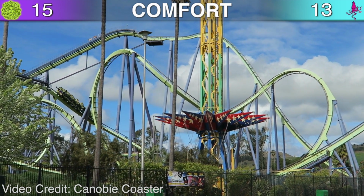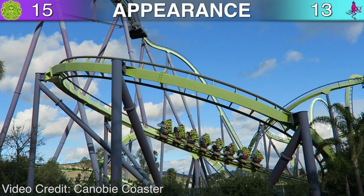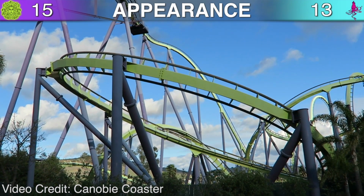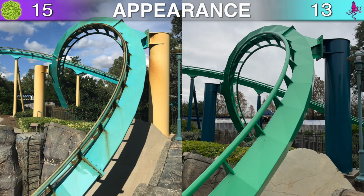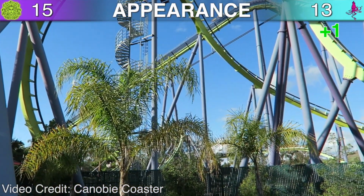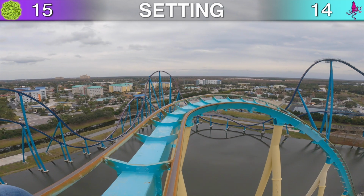Point Medusa. And with a very close matchup nearing the end, let's see if a couple other categories can make a difference. While I enjoy the off-ride appearance of both coasters, Medusa's colors are not as aesthetically pleasing to me as Kraken's, old or new colors, and Kraken does have new paint whereas Medusa's is quite weathered, so Kraken gets the point. And Kraken's appealing setting also earns it a point.